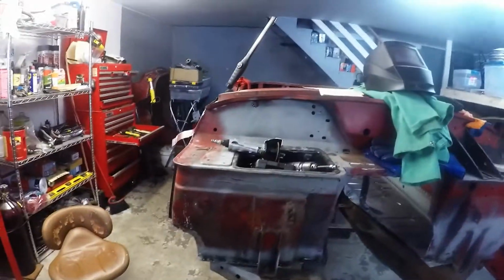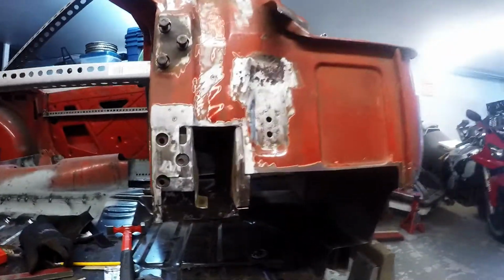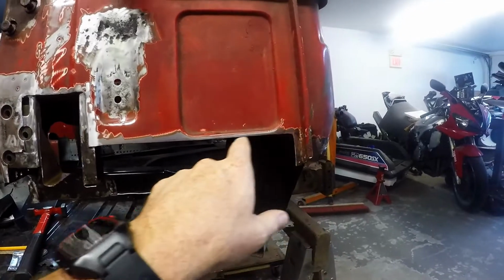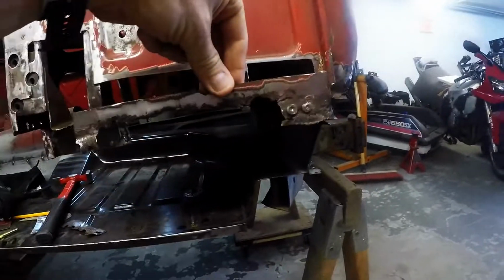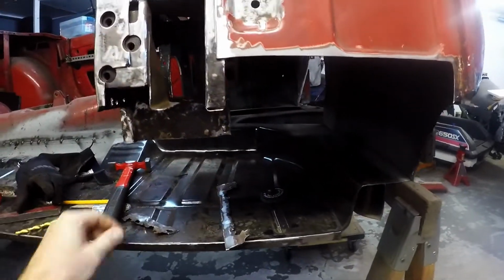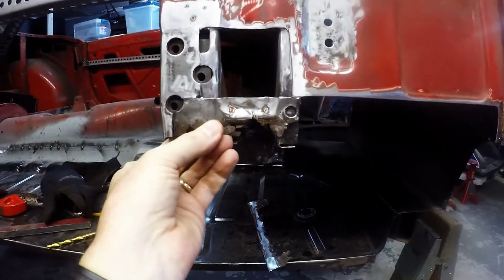All right, it's 9:52. Update here. Kind of decided to go to town a little bit. So I cut this piece out where the cancer was and left that. That's that guy right there. Cut the little piece out that was right here, like that.